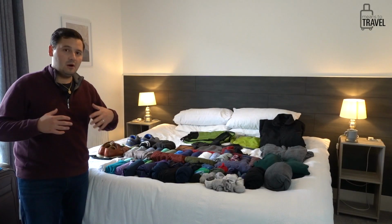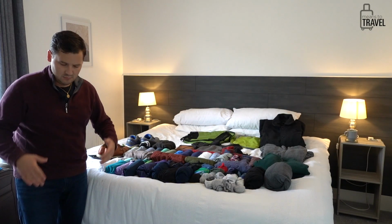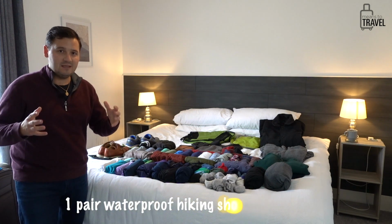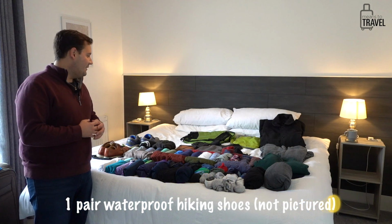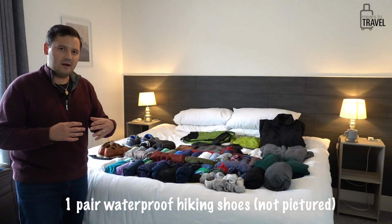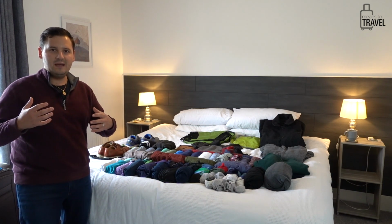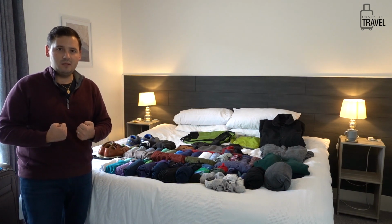Not pictured here are a pair of Merrell hiking trail type shoes that we ordered once we got here because we realized that we didn't have good hiking shoes that we could bring with us that were low profile. So we'll show in a different video those things that we ordered and had delivered to our Airbnb here in Portsmouth.